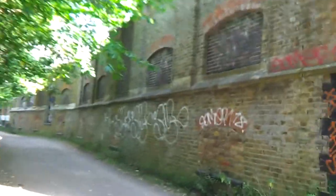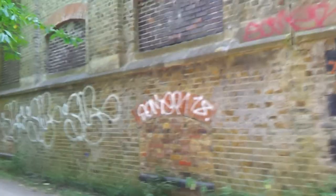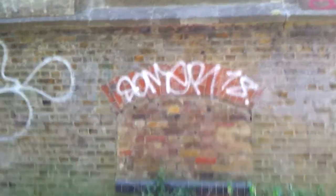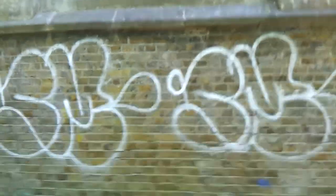Okay, so my camera ran out. I've only got about a minute's battery on this, but I have to film this. Look. This is all blocked up down here. Low block windows.